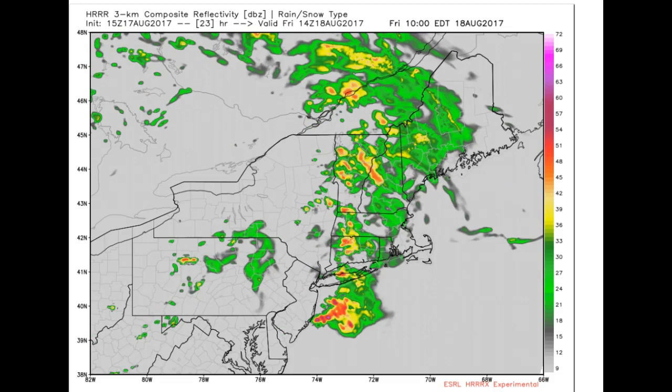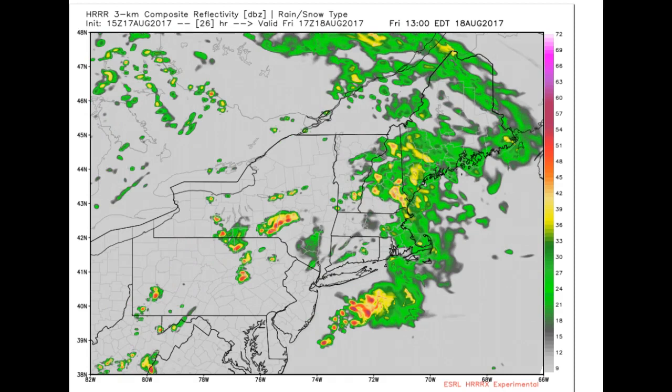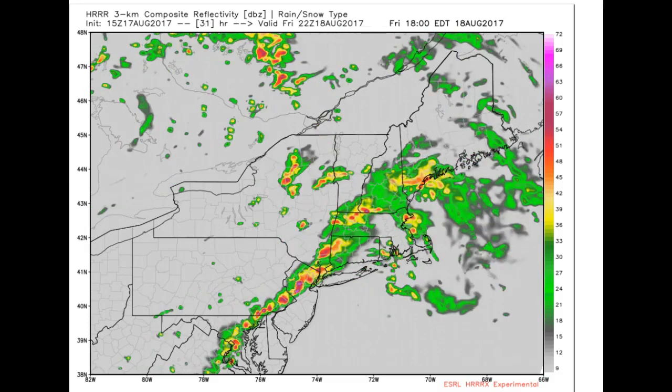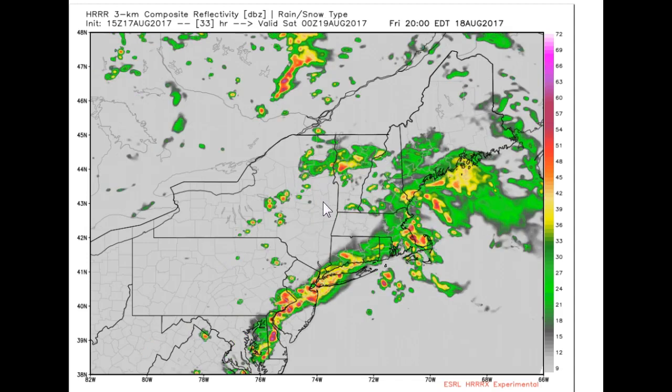And this is about 10 o'clock tomorrow morning, 11, noon. And then eventually things move on out and become a little bit more widely scattered. But the strongest thunderstorm activity looks like it's going to be later in the day on Friday, and then kind of wimps out on Friday evening and winds down with loss of surface heating.